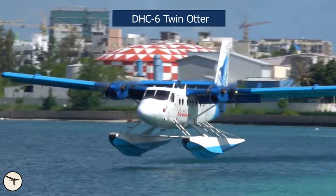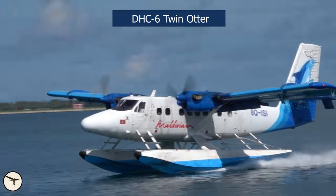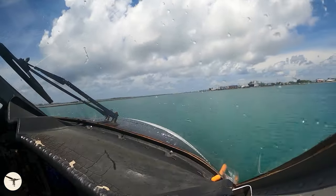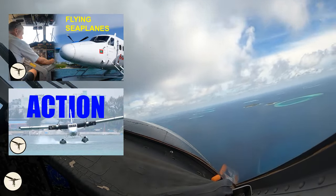Then followed the Twin Otter. First flown in 1965, the aircraft is a single-engine Otter equipped with two turboprop engines. The largest operators of Twin Otter are in the Maldives. I have made some videos about the seaplane operations and you will find the links below.